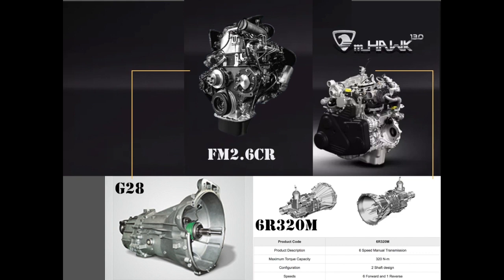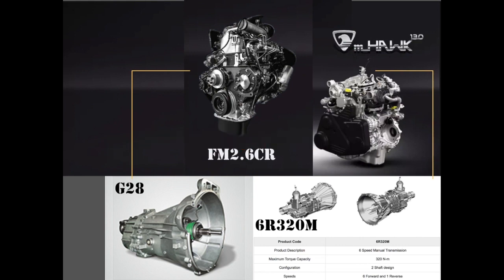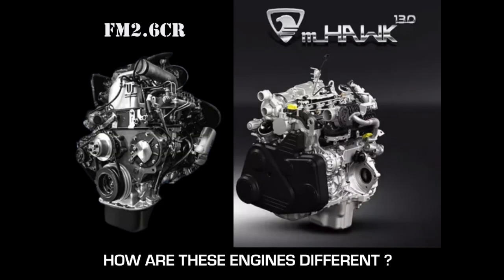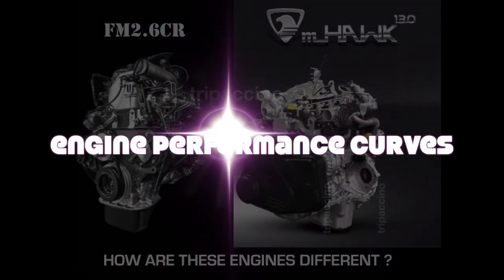We will pit it against the Thar's 2.2 mHawk for equivalence. We will not involve the petrol M-Stallion. The mHawk is mated to the 6R 320M 6-speed manual gearbox. I just love the mHawk and how versatile Mahindra has tuned it in its different products. It's a superb engine. But how are these two powertrains different? You will not find that answer anywhere on the internet. So here is a Tripaccino's exclusive, the engine performance curves of both these compared for the first time.